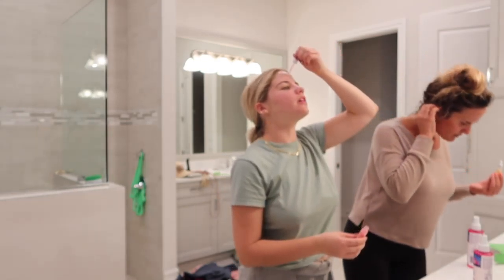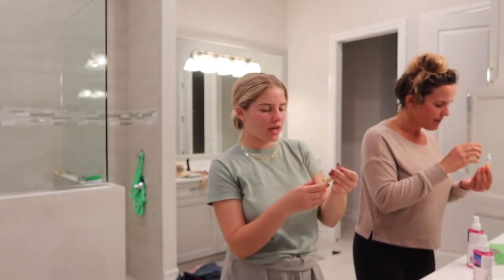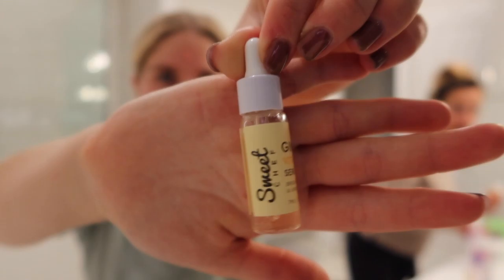One drop of UV, one drop of ginger. Just okay. Shake it up before you use it. Here's what the cute little vials look like.